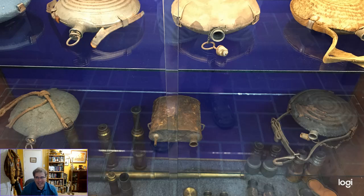And then canteens. You've got a lot of Union issue bullseye and smooth side canteens. Again, a very common item, but one just about every soldier would have had because you needed water on the march, and their canteens would have been one of their most useful items. So every soldier had his canteen and kept it close because you didn't want to lose your only source of water.